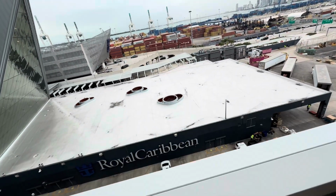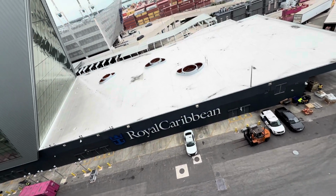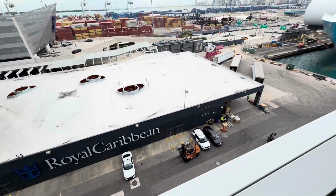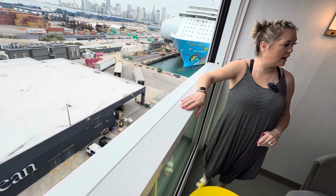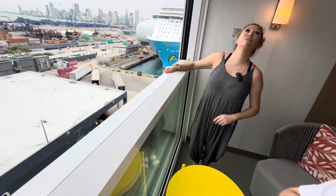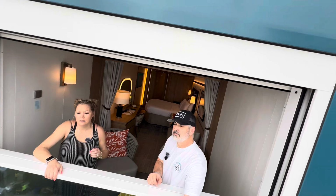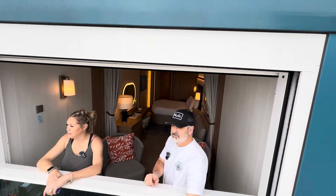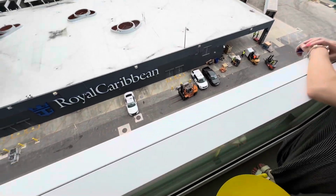I mean, this is pretty cool. You do have to keep in mind, though, that if you have this window down, the air conditioning in the room doesn't work, just like if you have a balcony room and you leave the door open. The air conditioner will not run if that happens. Man, what an incredible view, though.